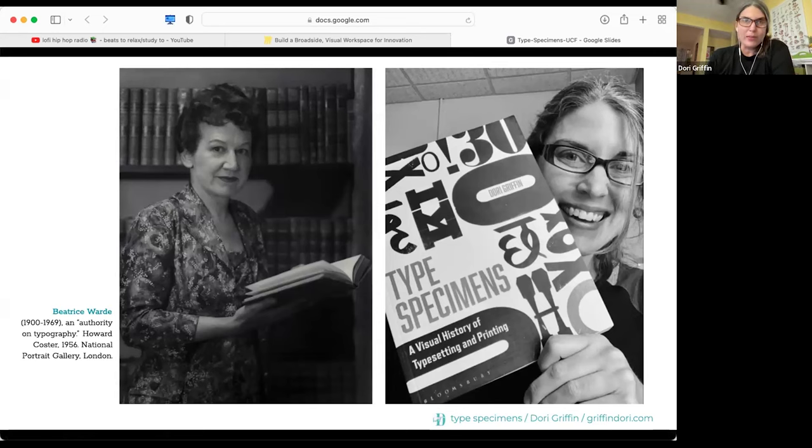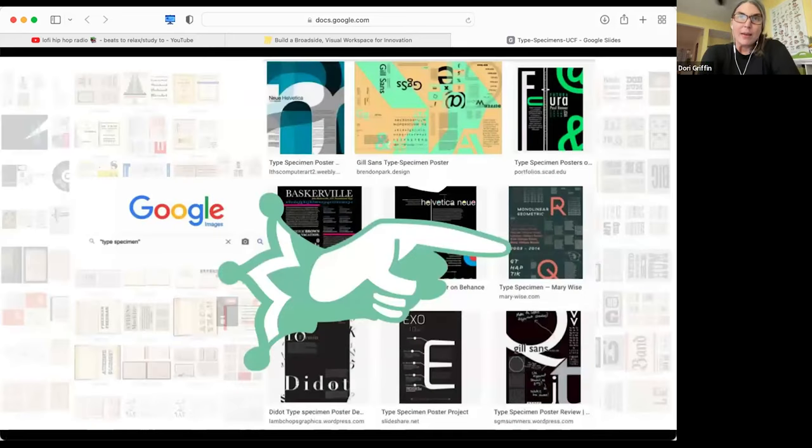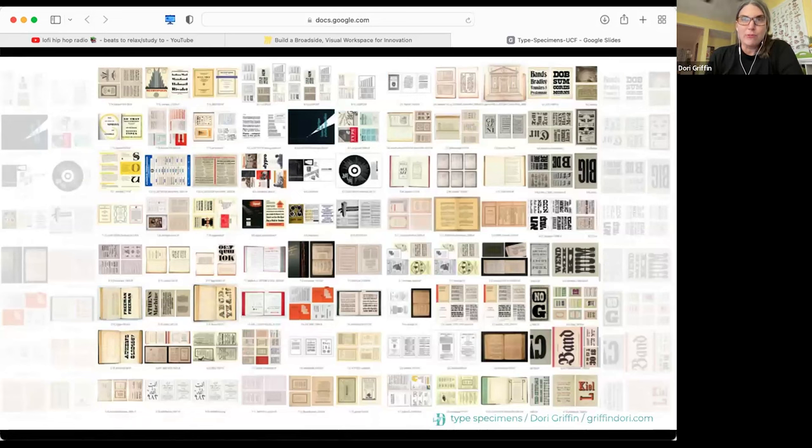And as I was writing this book, I really wanted to make sure that I did my very best to facilitate as many Beatrice Ward moments for as many different kinds of diverse humans as possible. I'm a teacher. I love what I do, and I love spending time in the studio with my students, and I especially love teaching typography. And when I started this book project, I had been working on a slide presentation to share with my sophomore level students about the history of the type specimen poster, because unsurprisingly, we were going to design type specimen posters. And when you Google for type specimen, you get a whole bunch of images like this, which are students doing type specimen posters. And while that's kind of cool, it wasn't what I was looking for at all. I was looking for this, right?